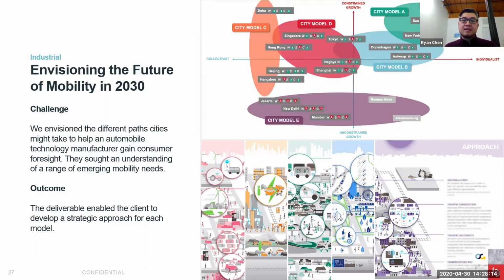And the models are created based on the path of the economic growth and also the societal values of the cities. So for example, a city model C might be focused on ethical living and social responsibility, whereas city model B on the left is a planned economy where infrastructural innovation may have a high potential. So each city's growth model is different, and that describes the different unmet and emergent needs. So they gave our client a lot of insight on where the future opportunities are and develop a strategic approach for each of the city models.